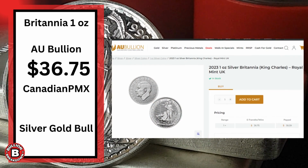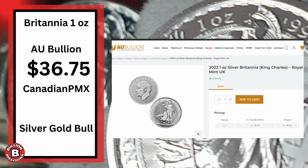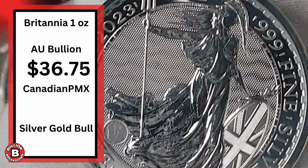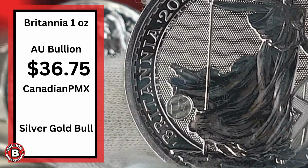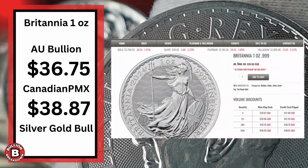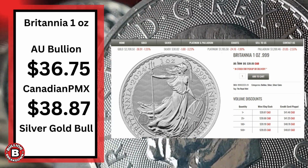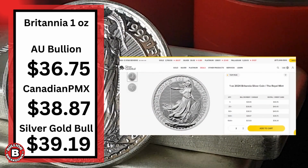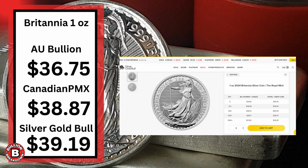You can see effectively priced, $36.75. That's cheaper than the maple. Actually, no, it wasn't. Sorry. AU Bullion went super low, I think at $34 for the maple. So this is actually priced above. I would not touch this in this market. But let's move forward now to Canadian PMX, and the trend continues where we see this price of $38.87 far exceed that of AU Bullion. And then we'll flip quickly here to Silver Gold Bull, and we are trading at $39.19, so the most premium price of the 3 dealers here for the Britannia in Canada.